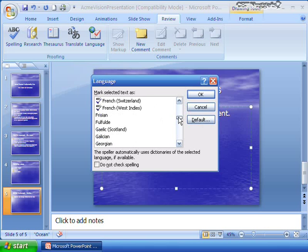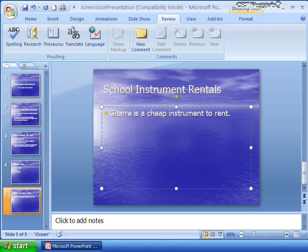But if I scroll down here, you're going to notice something. German. Germany, and there are several different Germans that you can turn on. So what I'm going to do is go ahead and mark this selected text as German, and it's still going to check the spelling to see if it's going to work. So once I click OK, it says, that is a correct word in German for guitar. So now it's not going to show up if I type that one.